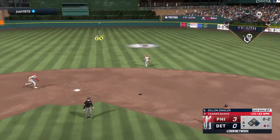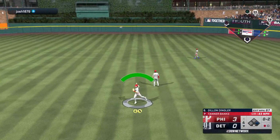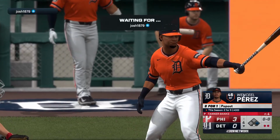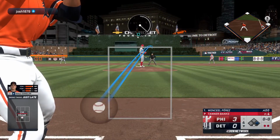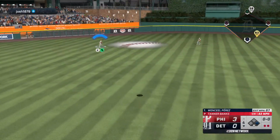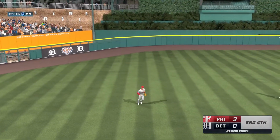This to center field. And that'll fall for a base hit. The throw in. They get the force out. Up next for the Tigers, right fielder, Rizzo Perez. In the air to left center. Kemp should have this one. And that'll do it.